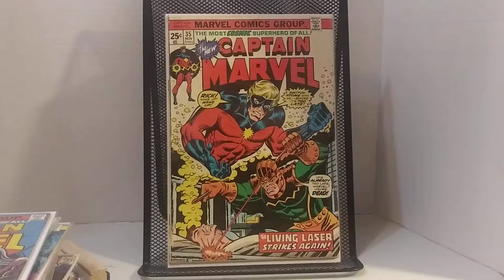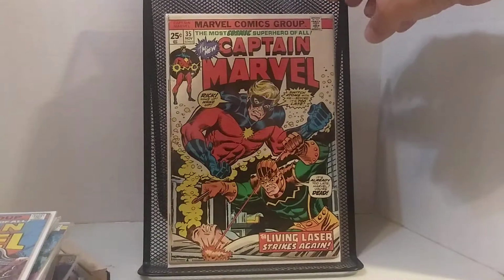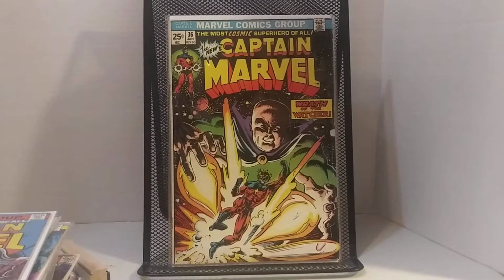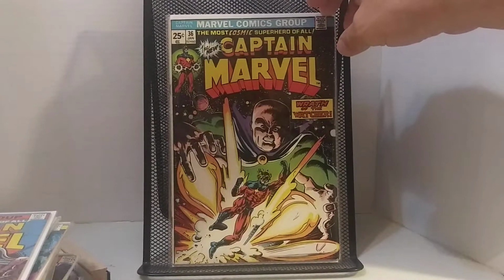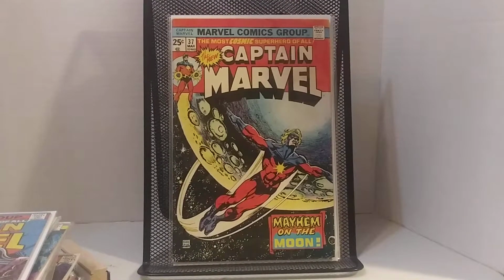Number 35. This is kind of a treat, actually. The art in this one was done by Alfredo Alcala, another favorite of mine. And 36, I think this is the other Starlin issue he came back to do. And 37. That's a really nice cover. Gil Kane and Klaus Janson.